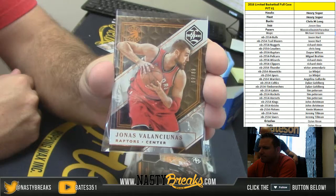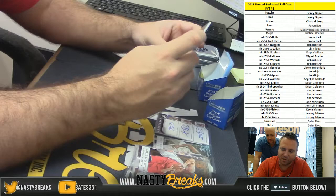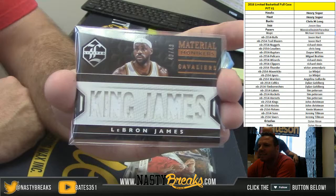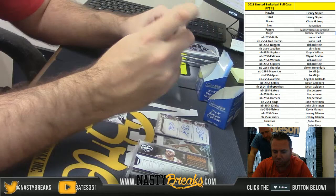Yes, they do, Richard. Oh, man. When these are patches, they're going to be so sick. Right? LeBron James, King James moniker, numbered to 49 for the Cavs. And we got a patch here for the Bucks, number 23 of 25, Greg Monroe, two color.